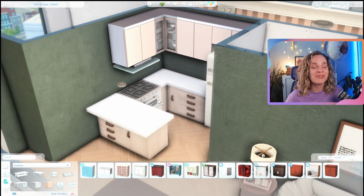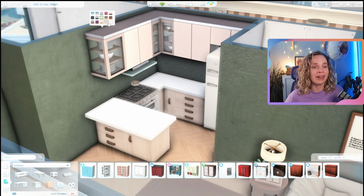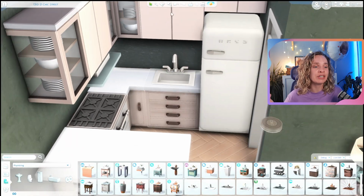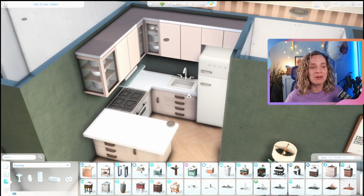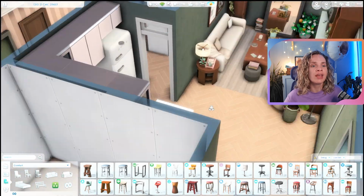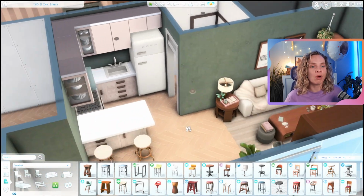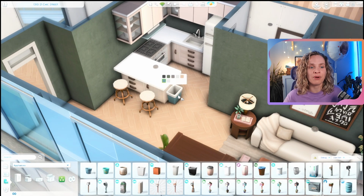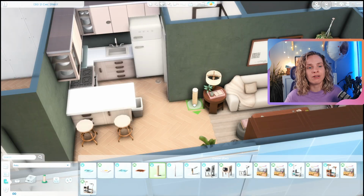But here the kitchen is very small. This apartment, like I said already, is very small, so I didn't really have the space for a huge kitchen because I decided to go for an entire fireplace bookshelf type of situation. So I didn't have the space for a large kitchen, but I think that this very small and cramped kitchen is perfect for this apartment. It really fits the vibe, and I think it looks really good in here.